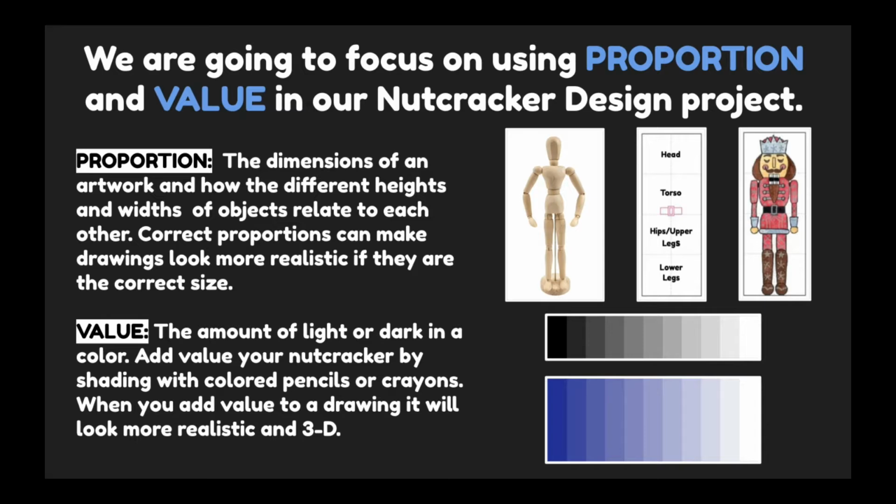Here is an example of two value scales. Here is a gray scale that goes from black to gray to white, and then an example of a value scale with color, going from dark blue to medium blue to white.